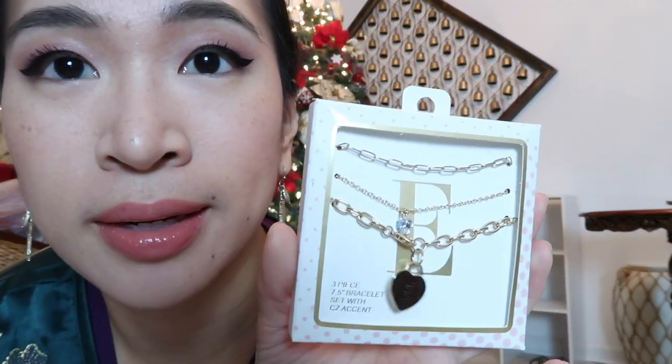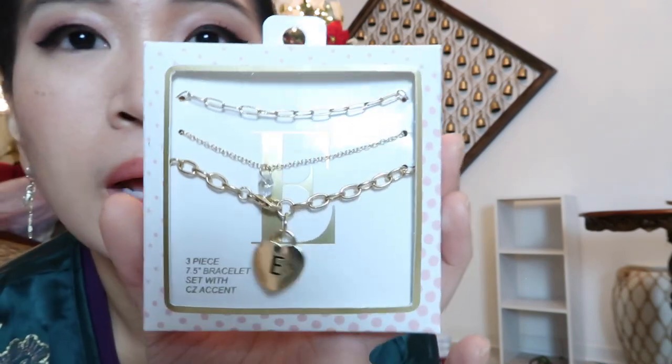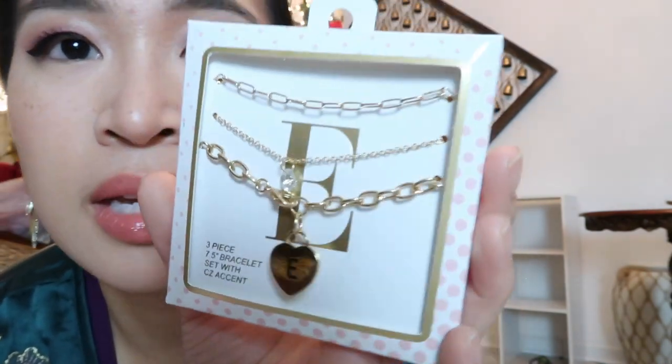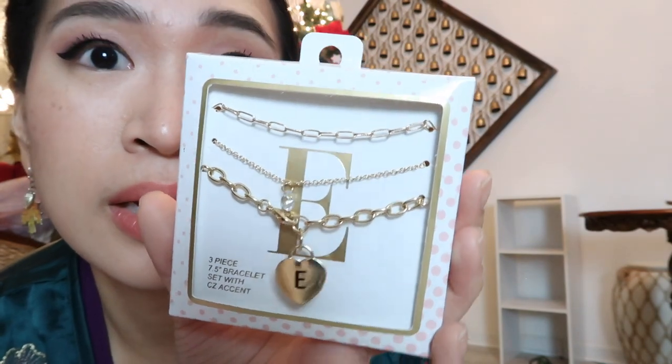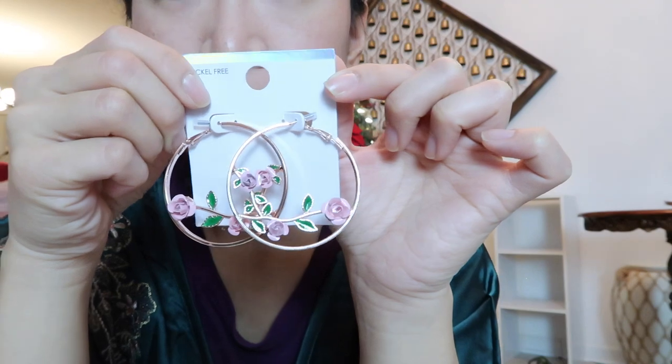I should have gotten the one that said C, but I got one that says E because one of my stage names starts with an E, so I just got this one. Again, reminds me of Elwood's and Tiffany's. I also picked up these really cute hoop earrings. They're nickel free and they have roses on them.